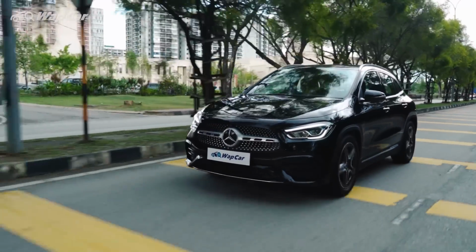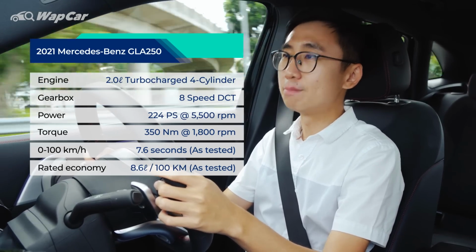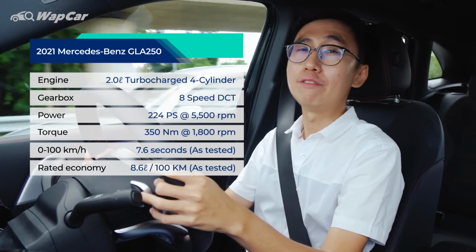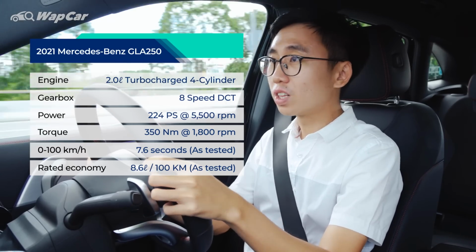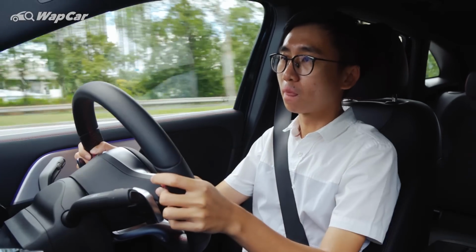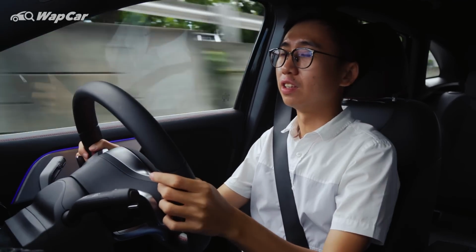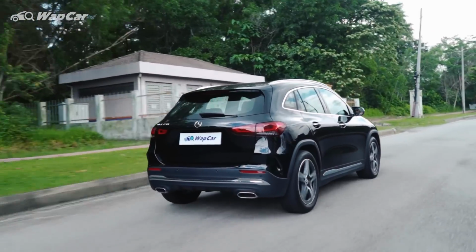Let's first talk about the engine. It's now powered by a new M260 2-litre turbocharged 4-cylinder petrol engine, pumping out 224 horsepower and 350 Newton meters of torque. It's paired to an 8-speed dual-clutch transmission. Instant kickdown, instant response from both the transmission and engine. You don't get this kind of response in the previous GLA, and it's brilliant.